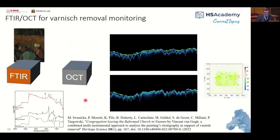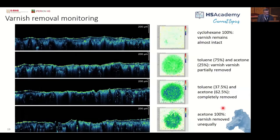This permits precise determination of the composition of both the varnish and the paint layer before. And here you see the map of the amount of varnish removed. We can say that during this process we removed about 10 to 20 micrometers of varnish. This information was also obtained from OCT. There are some other examples of using different solvents on different paintings. As you can see, we have different results, and you can precisely trace the applicability of a given procedure to a specific painting, where here we have partial removal, here total removal, and here some very inhomogeneous removal, which of course is not a desirable result.